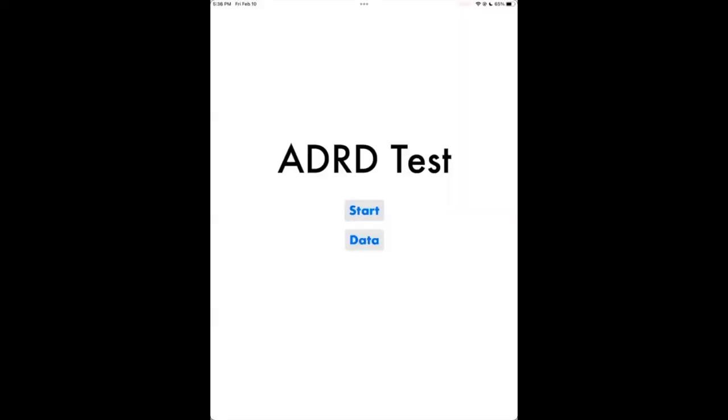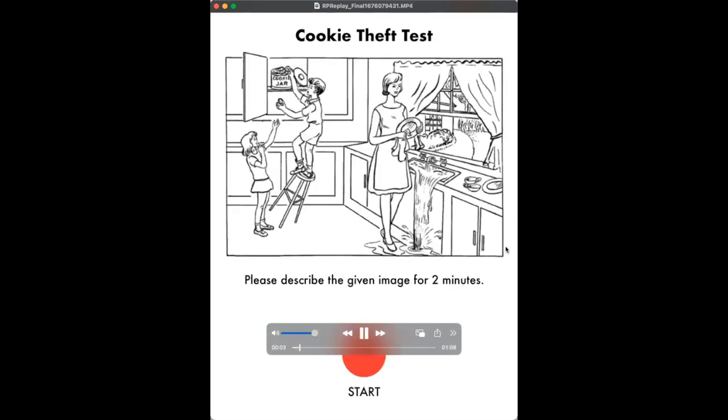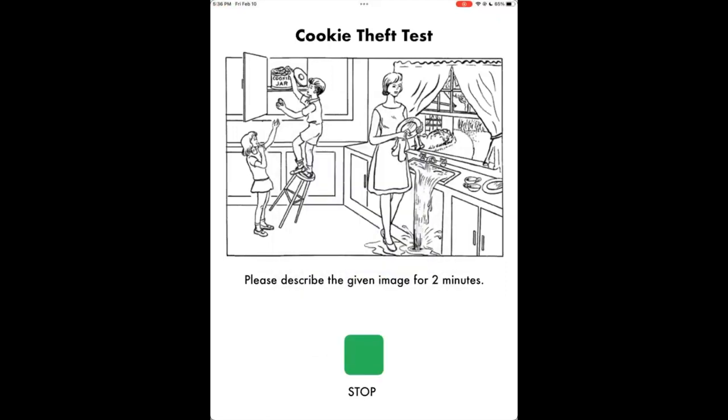Hi, this is Leticia Pinto Alba, and for our app, we chose 3 main simple and effective tasks that would allow us to gather necessary information from our participants to develop our machine learning models. The first task is the cookie theft picture, where we ask the participant to describe the picture in 2 minutes.